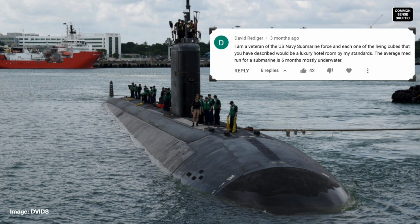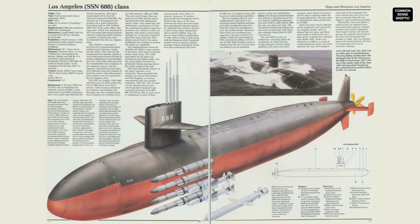Sailor Rediger didn't mention which type of submarine he sailed on, but since the Los Angeles-class subs are the most numerous in the US Navy, have been around for a while, and they aren't the most modern subs in the fleet, it's a fair guess. So how would that measure up?